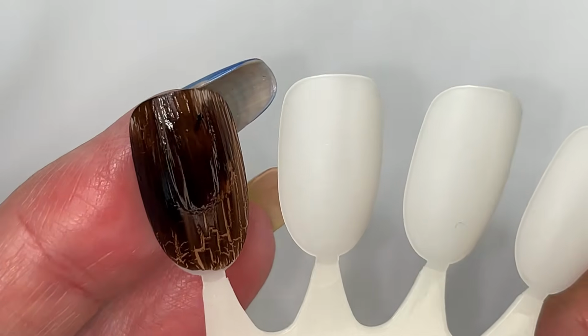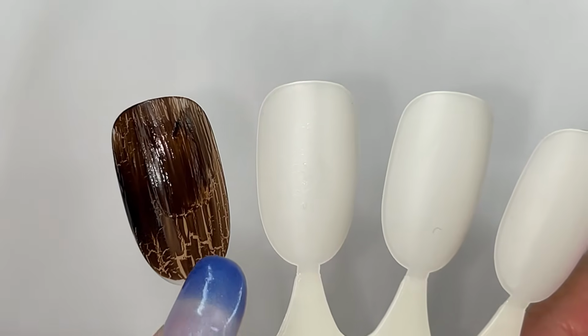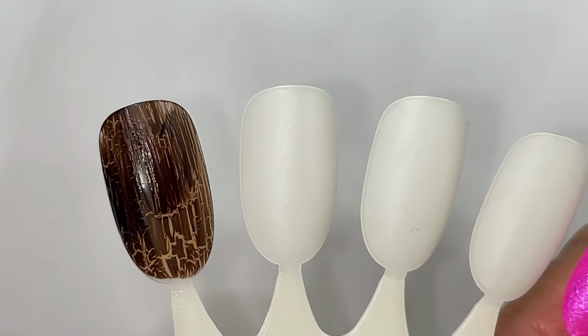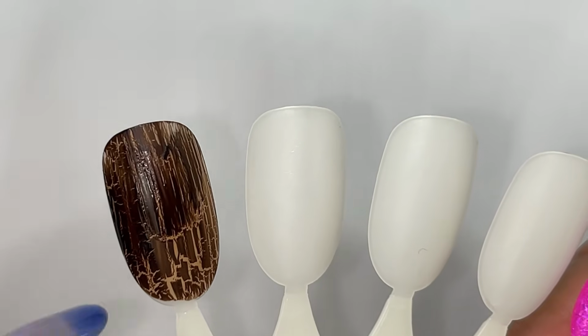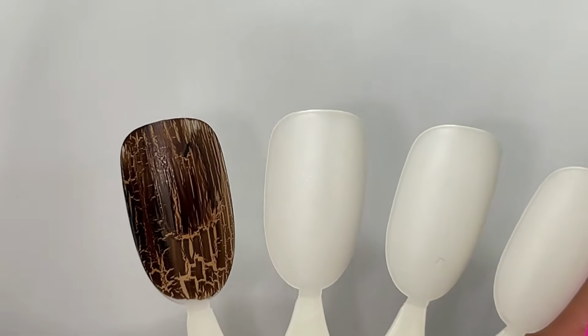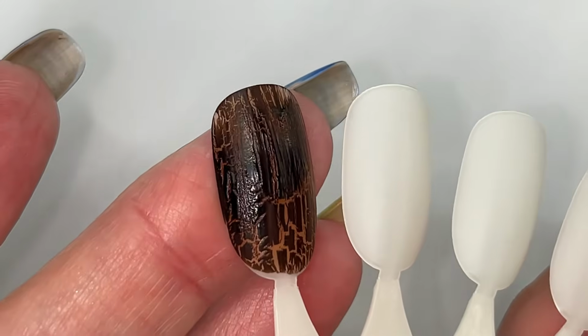So putting it on kind of thinly, you'll see you get lots of little cracks. So you still see a lot of the color of the polish. And if you put it on a little bit thicker, you would see a lot more of the crackle color and less of the cracks, if that makes any sense at all. This one, you can see it started working very quickly.